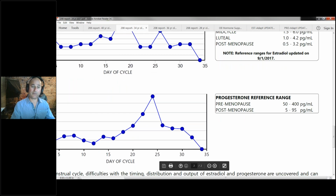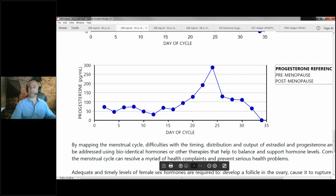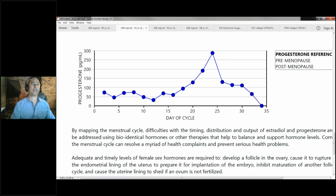And again, this is just like what a regular class is like. The doc would have said, oh, you know, I've got this patient. She's got really bad migraines at the end of the month, or she can't get pregnant, whatever the complaints might be. You know, what are we going to do about this lab?